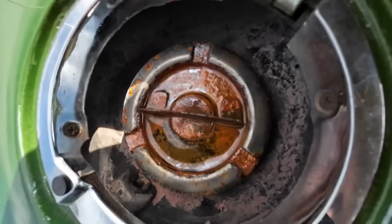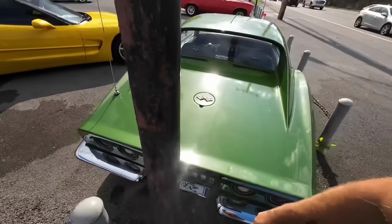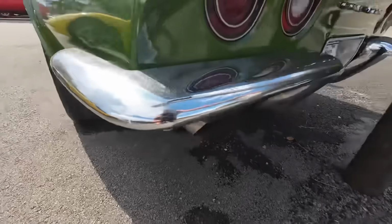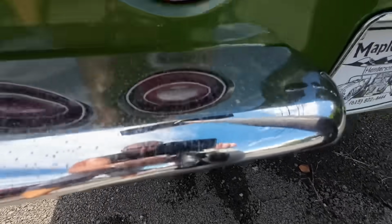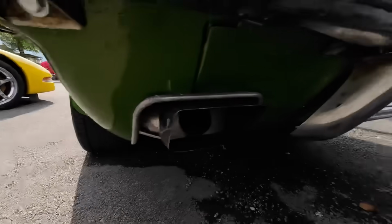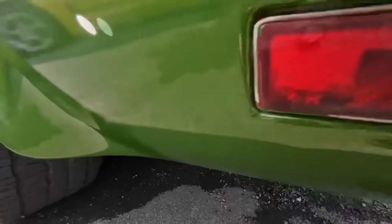There's always a drain in here too. You always need to keep those cleaned out. In the past, probably 10 years ago since the last time I've done it, we had one that filled with water, the gas tank did, because the drain in the gas cap there was clogged up. So I had to drain the tank.